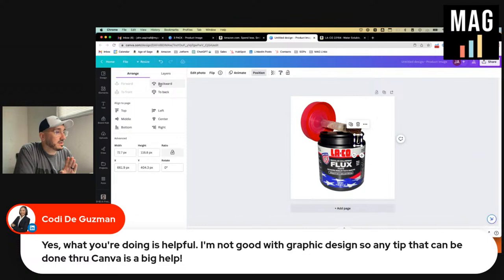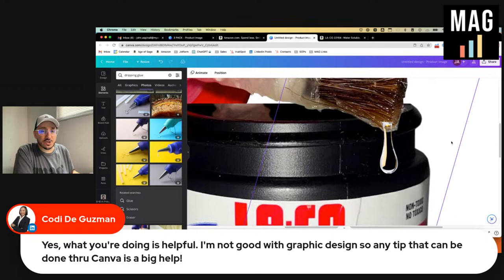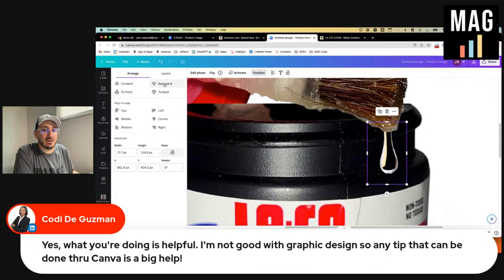So you see here, let me zoom in. You see here that it doesn't look natural because it's in front of the brush. If you go to position backwards, now it's behind the brush and it looks a little bit more natural. So it's all about layers.